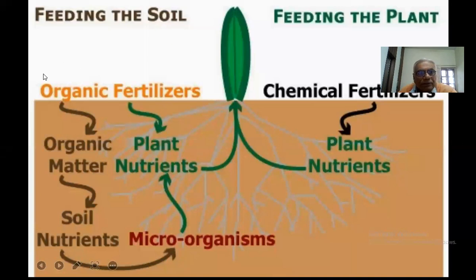So here, organic farming on the left side, and here chemical fertilizer. Chemical fertilizer feeds only the plant. Whereas organic fertilizer is organic matter, so it releases the soil nutrients by decomposition of the organic matter. Then it releases the plant nutrients, so the plant will take them. And the soil nutrients are taken by the microorganisms and then become plant nutrients.